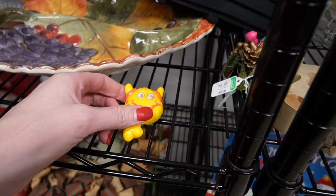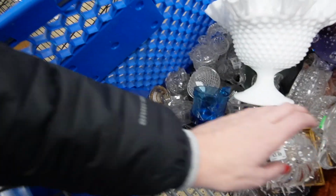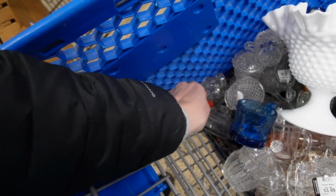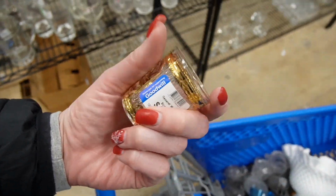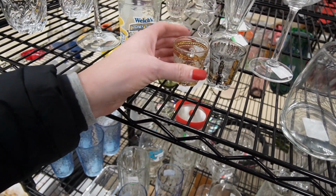Unfortunately, he is broken. Alright, so I looked up this little Culver shot glass. It turns out it's only worth like $5. So I don't think it's worth picking up for $4.99. I'm going to put that back.